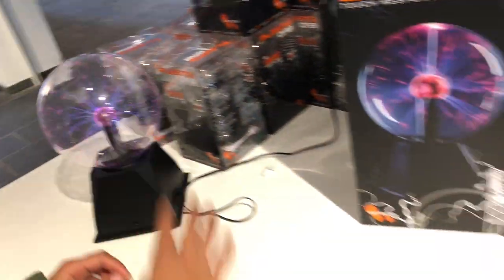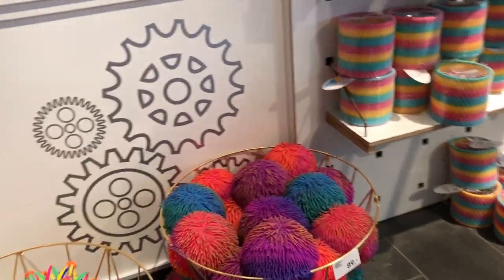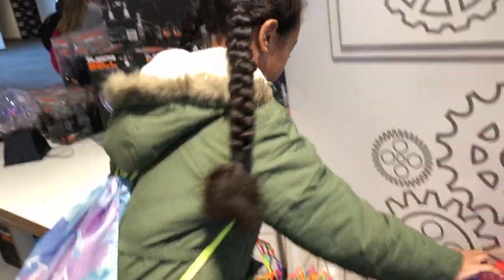Whoa. That's cool. So weird. Show me the huge squish. Oh my god. Biggest one ever. Look at this thing. I always wanted one of these.